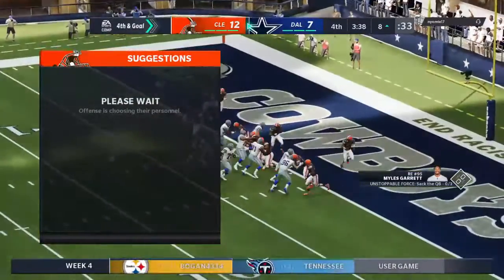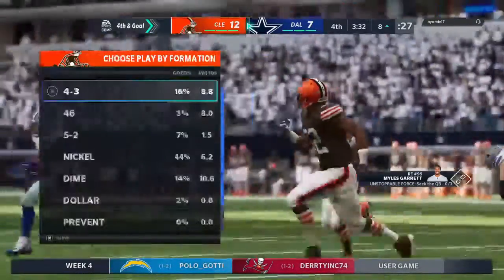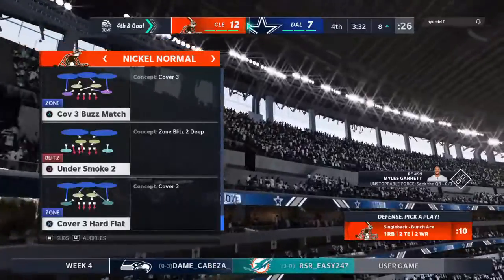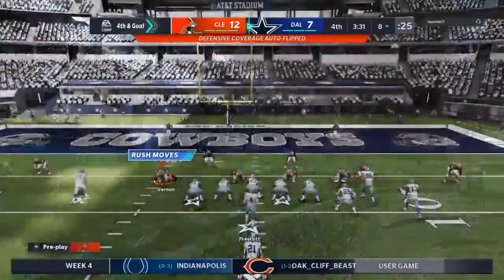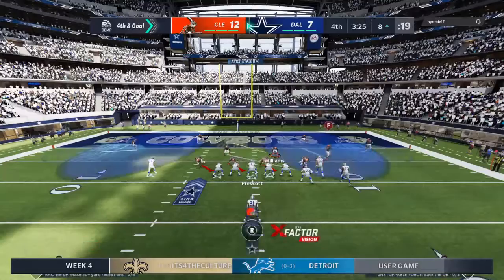Made the tackle. I know in this spot they have to be thinking to themselves, let's go ahead and go for it right now. We don't know if we'll get another opportunity. But if you trust your defense at all, you kick the field goal and maybe have one more shot later. Likely the play of the game here, trailing in the final quarter and going for it on 4th and goal.